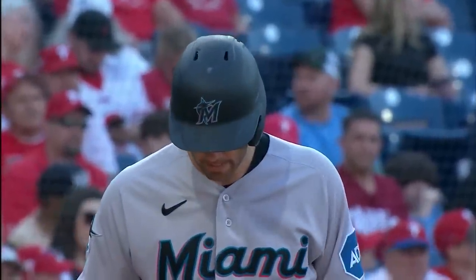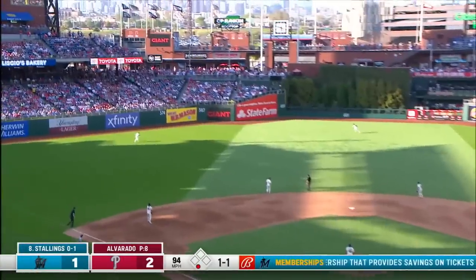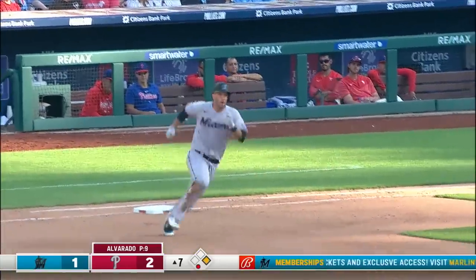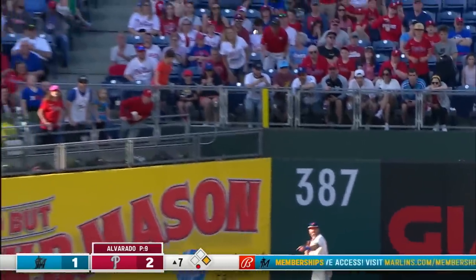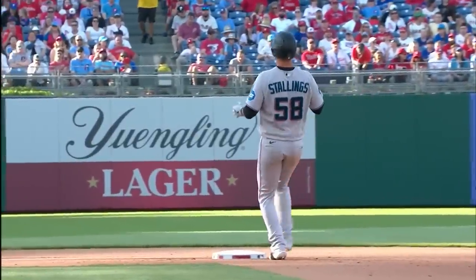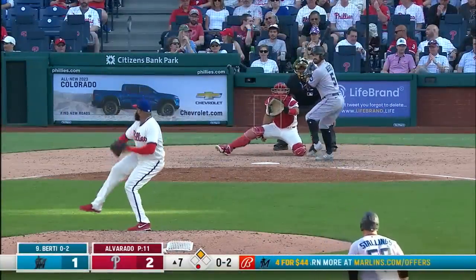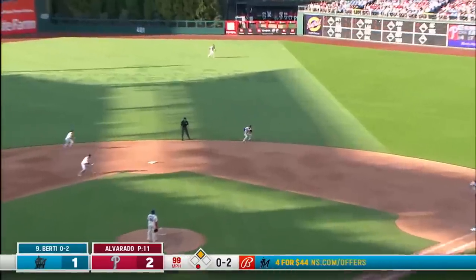Here's Jacob Stallings. And Stallings out toward the gap, and that'll get down. There is a defense out there for the Phillies, of course. It'll be the left fielder Cave to get it in. A double for Stallings, and the tying run is in scoring position. 0-2 from Alvarado. On a hop to Stott. Backs up to get a good hop, and they get Birdie. Stallings has to stay put.